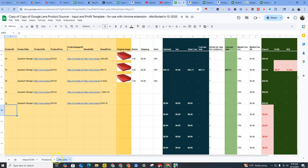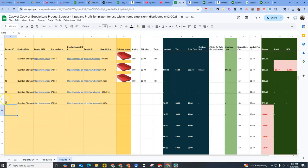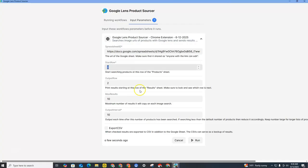If you look at the result sheet, you were doing 10. Your product ID is now 11. If you're done with 10, you're on 11. It prints everything it has at once, so if product ID 10 is there on results, it's done with 10. It's not in the middle of doing 10. Yeah, it's done with 10. So we're up to product ID number 11, but you need the row. The row is 12. You can see the number 12. So the start row is 12, for the product sheet.